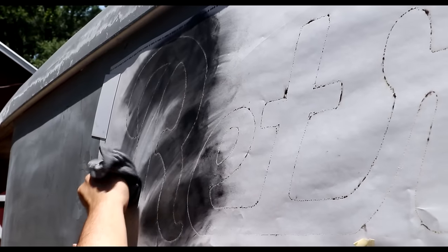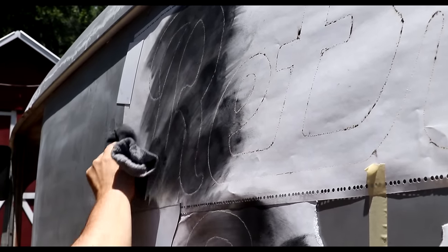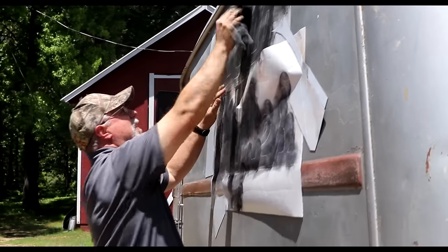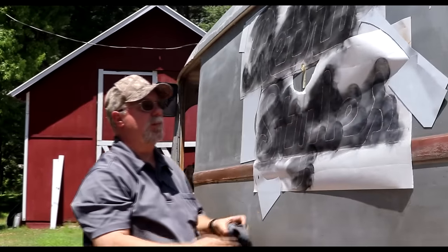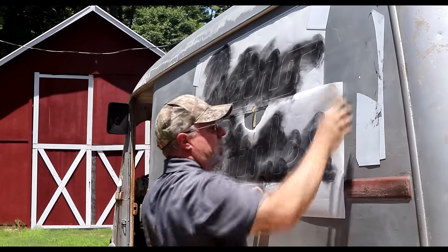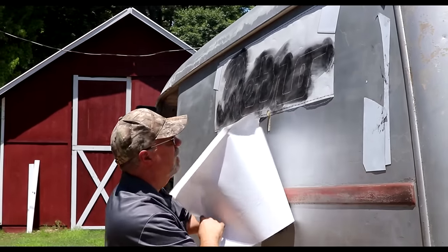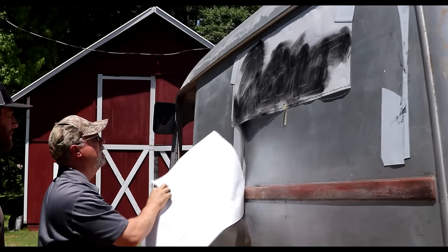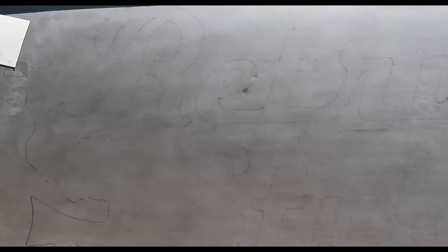This is not really perforated all that great, but it's close enough that what we're gonna do is gonna work out just fine. Let's pull it off and see the magic. You can just lightly see it, but it's on there. And so now we can put this on the other side and have the same thing on both sides.